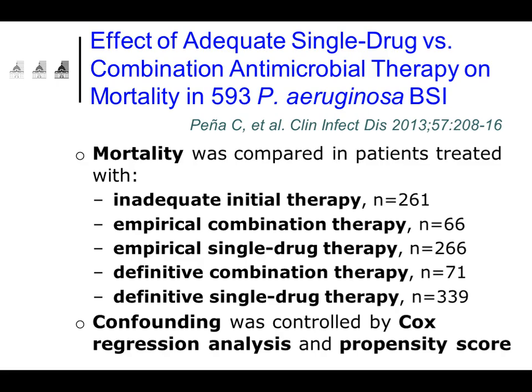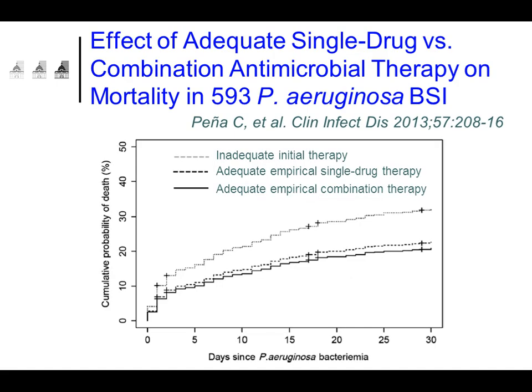But here, if we look at mortality, gross mortality and adjusted mortality, this mortality was compared in 5 groups of patients: 261 patients without an adequate initial therapy, which means that in Spain and probably also in France, in a great number of cases, initially, we don't find the appropriate treatment. We missed the target. 66 patients had received combination therapy, 2 active drugs on the Pseudomonas aeruginosa strain, 266 empirical single drug therapy, 71 patients with a definitive combination therapy, 2 active antibiotics, and 339 patients where de-escalation had been performed. It was shown here and confirmed that if you don't give an active treatment on the Pseudomonas aeruginosa strain, then you will have an increased mortality rate.